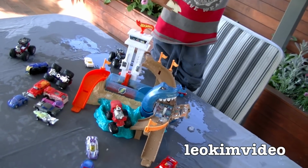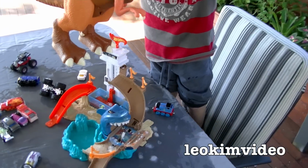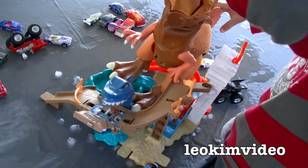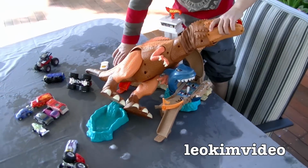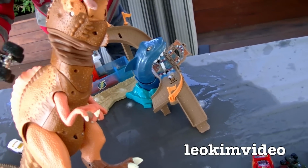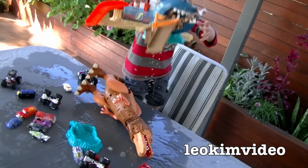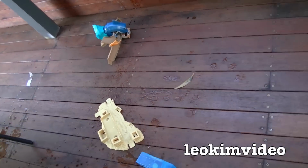Oh, lucky that both those toys are quite tough. Wow, no. How much more can we take? Oh dear, oh dear. Wow, the dinosaur has come in and had the final say in this. Rawr. Shark versus dinosaur, who's going to win here? I don't think the shark's looking too happy at the moment. We lost the pool. Oh my goodness me. Rawr. This whole set is off the table. Oh no. Oh my goodness me.